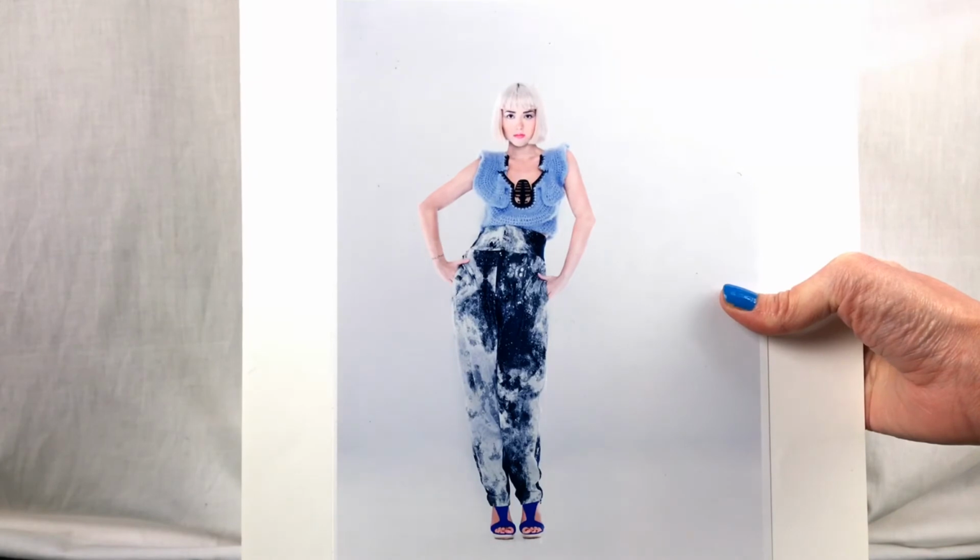These images are from a photo shoot I did with the Masters collection.